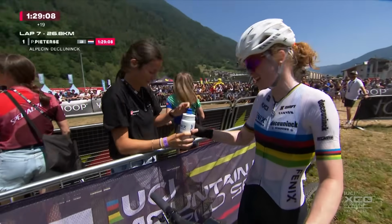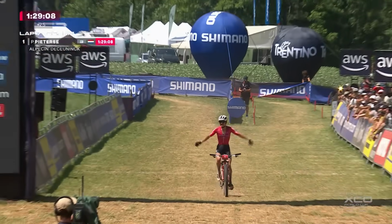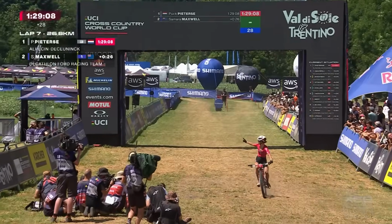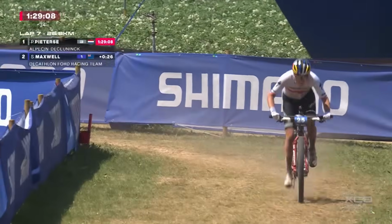And look at Puck Peterson just chilling. Absolutely chilling here at the finish. But here comes Samara Maxwell. Take nothing away from that woman. Superb ride today. Had to come through traffic. 26 seconds at the end. That's pretty cool. Oh, Laura. Oh, are we going to see the sprint? Let's see the sprint finish.